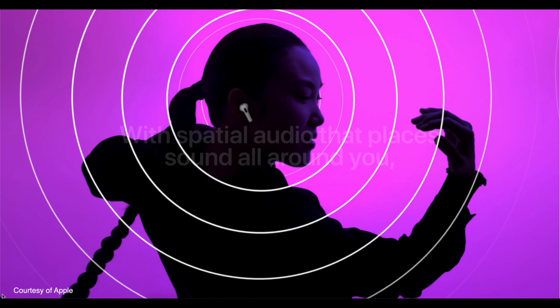So whereas Dolby Atmos places sound all around you and above you, spatial audio makes it feel like you're actually in that space. The best way of experiencing this is if you're watching something with spatial audio turned on with your AirPods Max or your AirPods Pro, and you're watching it on your iPhone, if you move your head left or right, the sound appears to still be coming from here.